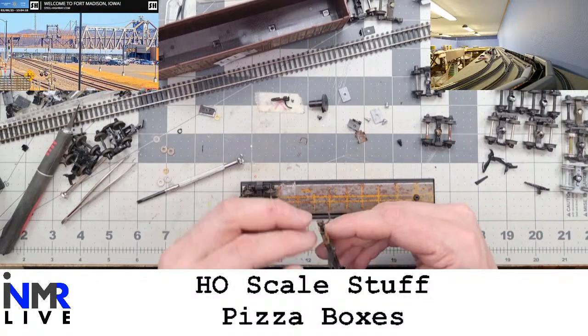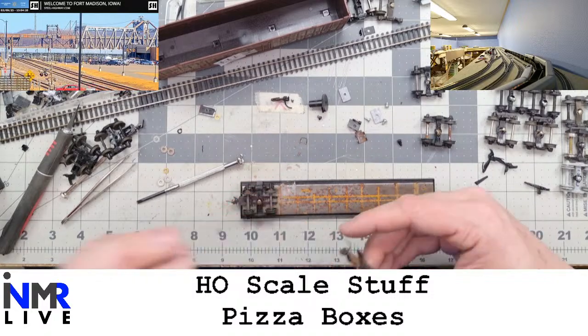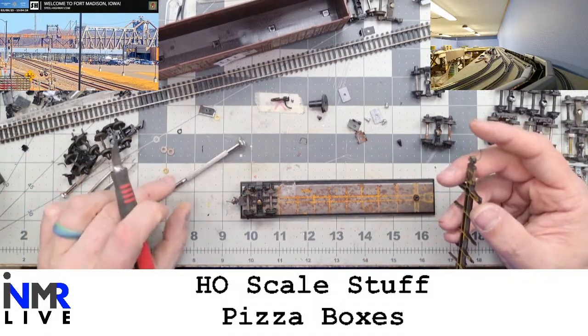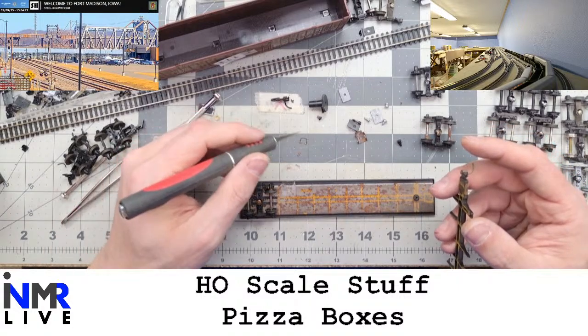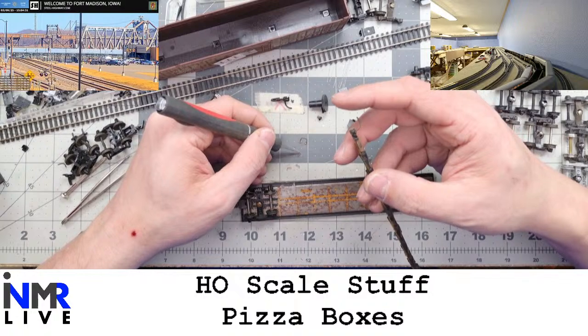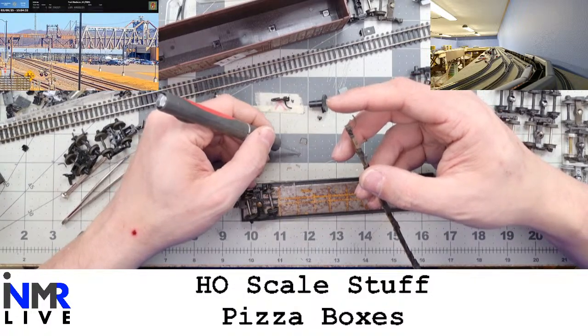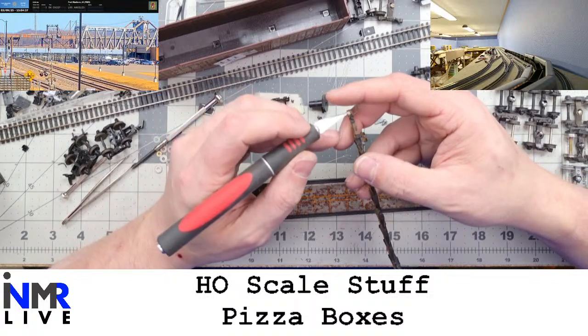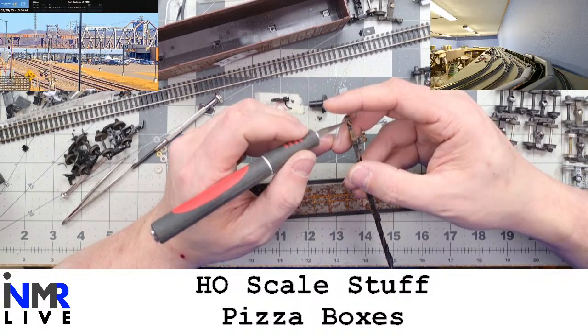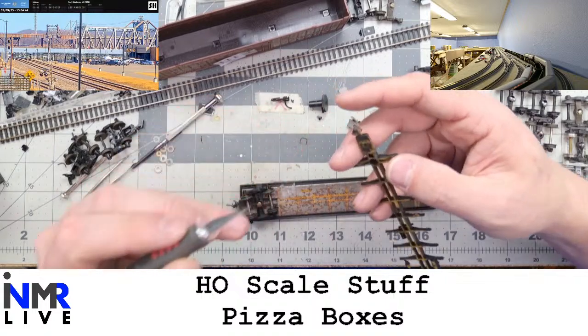Okay, let's drop in a coupler spring here. If I got 3 chances before I have to give up here. Got it. First try.